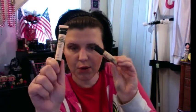Okay, Master Conceal Camouflaging Concealer. Now, this one is not super heavy. It's like the Pro Longwear, but it's not as intense and not as heavy. But it does blend. I'm wearing it today. Can you see it? It blends out really nice underneath the eyes. A little bit goes a long way. I found that when I first used this, I used way too much.